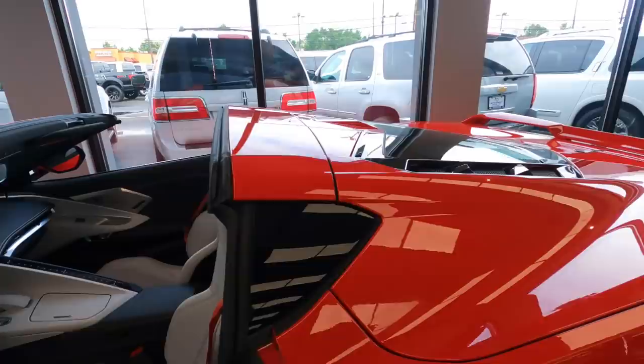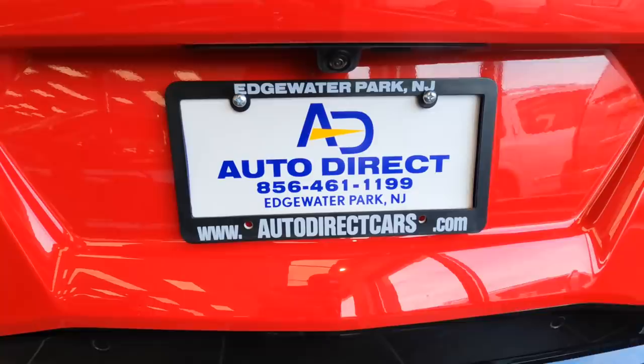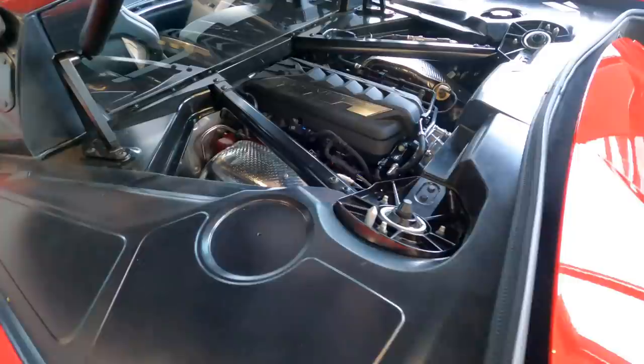Like I said, that is your camera for the rear view mirror. This is where we're located. And like I said, just jump on their website and you'll be able to learn more about all these different cars. So yes, here's the colored top. You can see how that secures in the rear. There's your mid-engine. Just a well put together car.